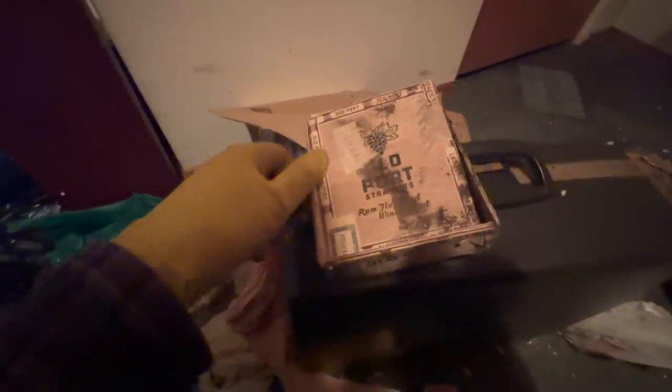Well, I've got the door unblocked. I'm going to open it in just a second. You guys will be with me when I open it for the first time. But I've got to clean up the floor a little bit first. It's an old cigar box. Old Port Straits, rum flavored. And they're still in there. Gosh, they don't look good anymore.